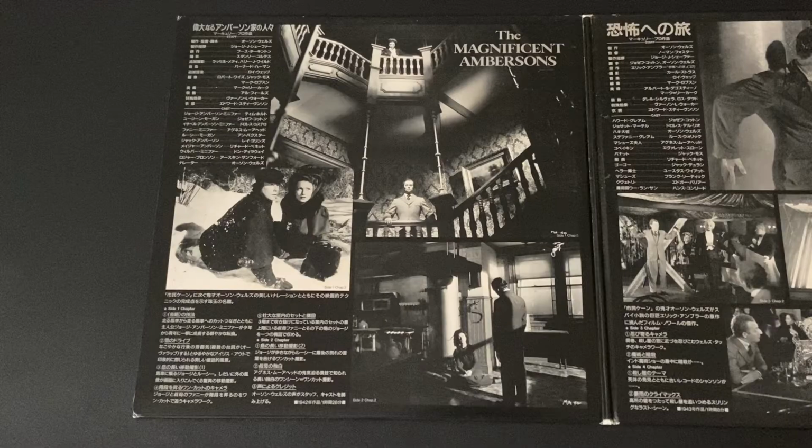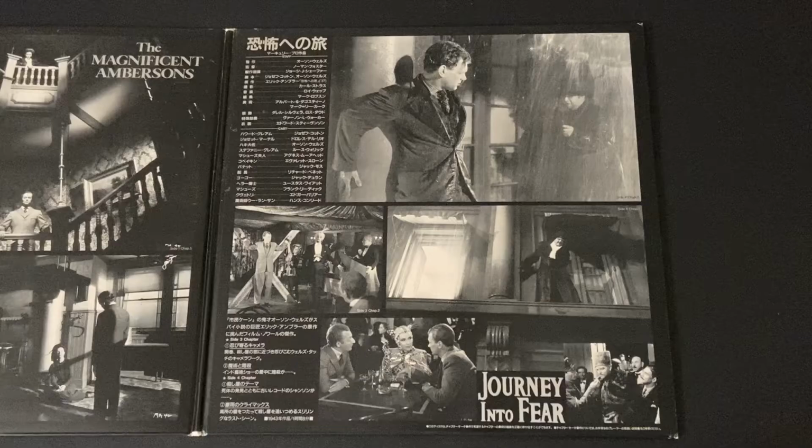But of course, for the longest time, Ambersons did not have a DVD release or a Blu-ray release, and the best you could do was the Criterion CAV Special Edition Laserdisc and have a look at its exclusive extras. So I will be comparing this to the Ambersons Criterion CAV set to see if there's any differences or see if they compare pretty well. And overall, it's just a beautiful release with a lovely gatefold. And I had no idea Journey into Fear was in here.